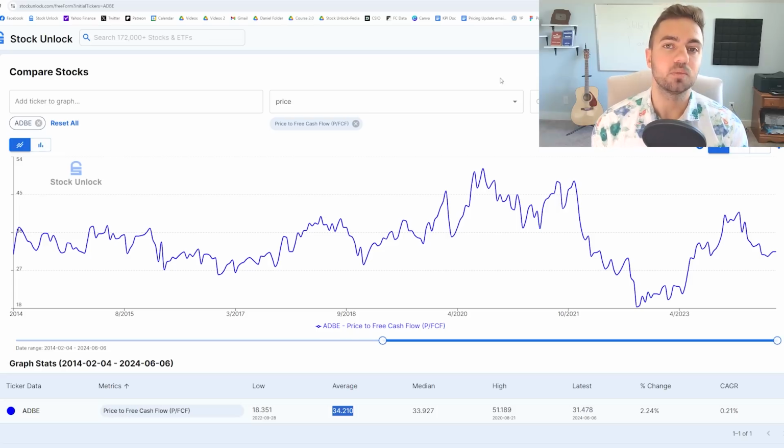So to put it simply, when I am looking for businesses in the market and trying to compare Adobe versus businesses that I even own in my own portfolios, I do think that there are more attractive stocks out there right now, and I personally would want Adobe's price ratios to come down quite a bit more before I become interested in the stock once again.